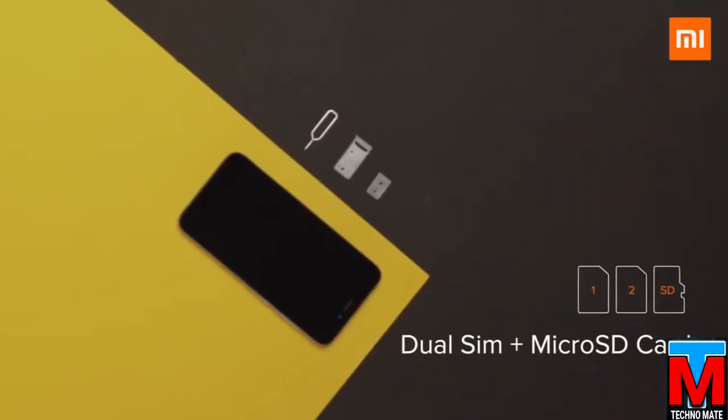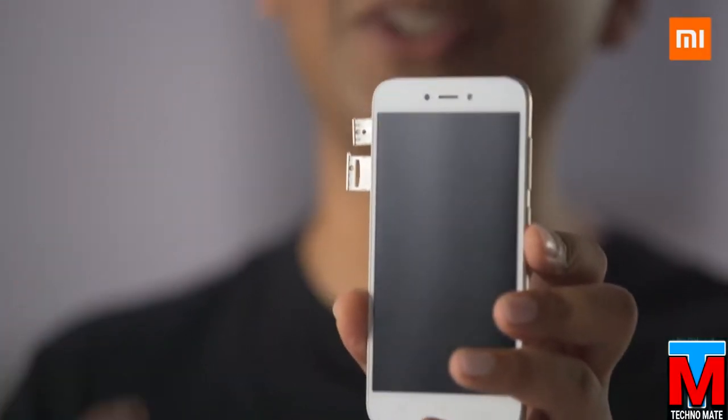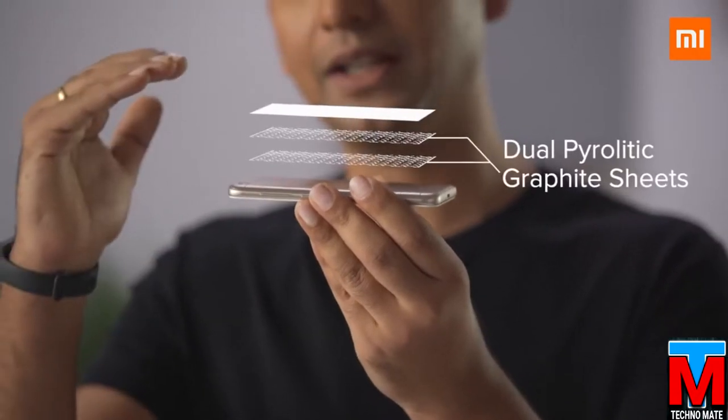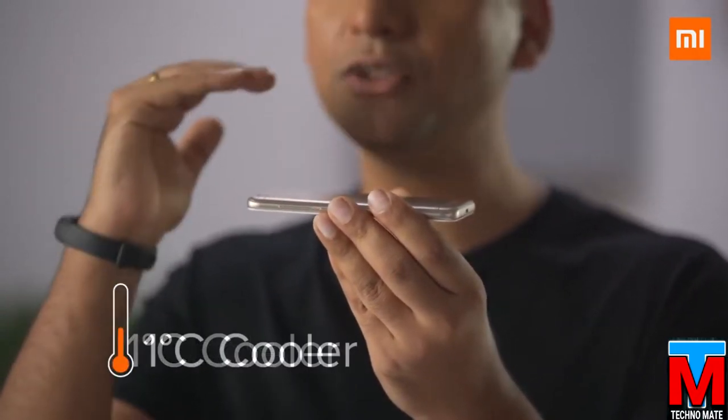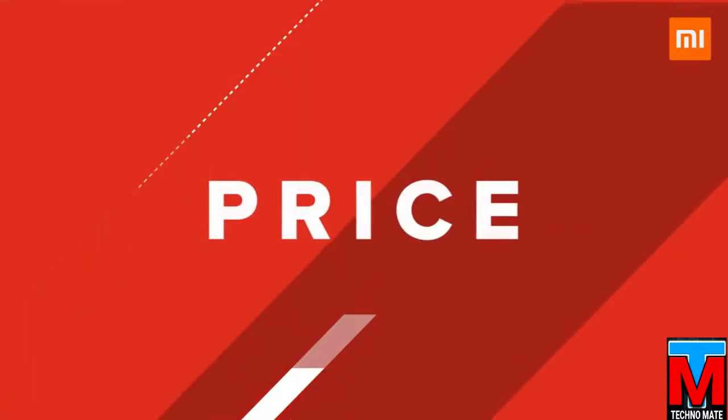Has a 2+1 slot, which means two different SIM cards and one dedicated micro SD slot. It has a dual graphite sheet, which helps you reduce the temperature by at least 1 degree Celsius. Can stand up to 380 volts.